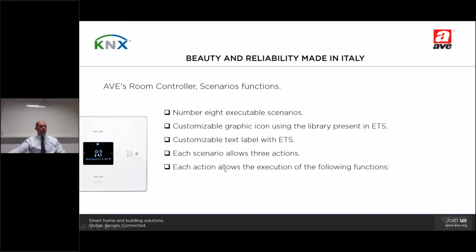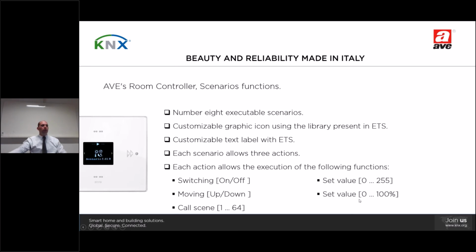When we execute a scenario, we can execute 3 different actions. And each action can be on-off, moving a shutter or a curtain or something up and down, call a scene, as we said, so we can also use a scenario to recall a scene. We can set values in the form 0 to 255 or in the form 0 to 100%, or we can give AC, HVAC commands. So again, very wide range of options.